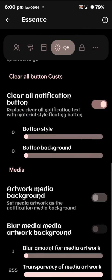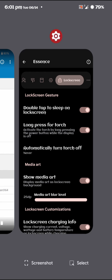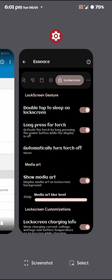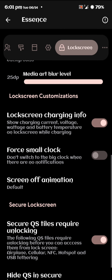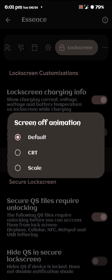And other stuff like blur media background, artwork media background. And you have screenshot and select options here. You can basically select text here if you want, and this is a very handy feature. And you have double tap to sleep on lock screen, long press for torch, show media art, show charging info on lock screen, and screen off animation can also be changed if you want.